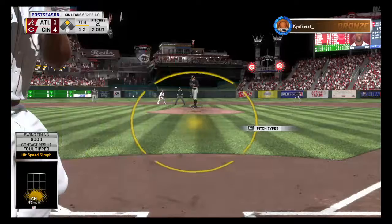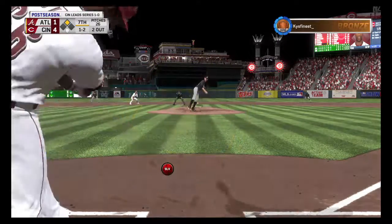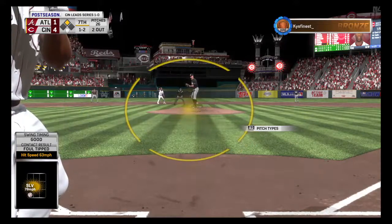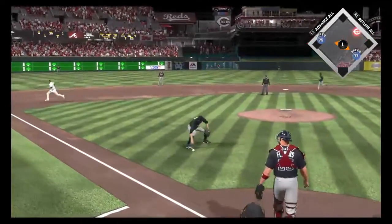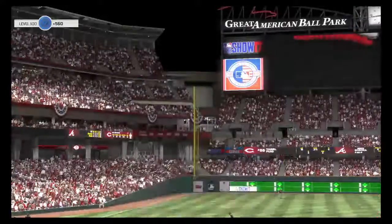Good swing on a tough pitch, and he'll stick around to see another one. He spoils another one, and will do it again. He's just fouling them off till he gets something he wants to hit. Dribbled back toward the mound. Freeman gloves it, and he will.